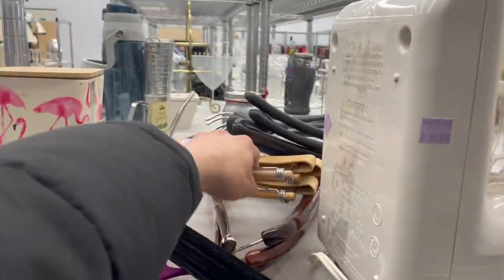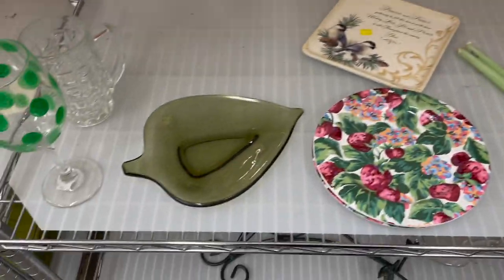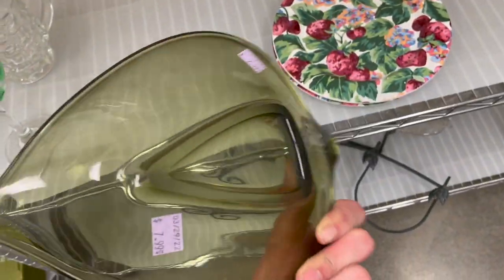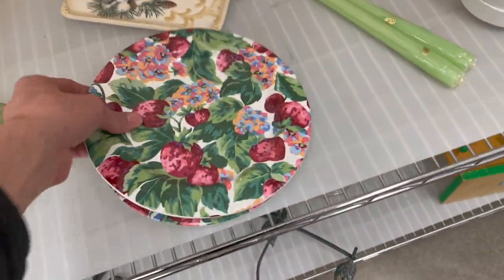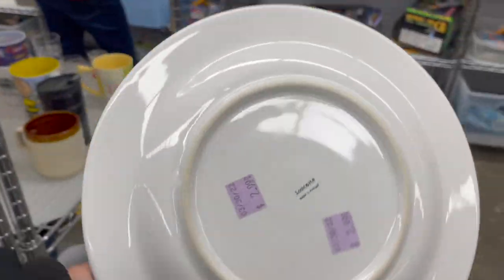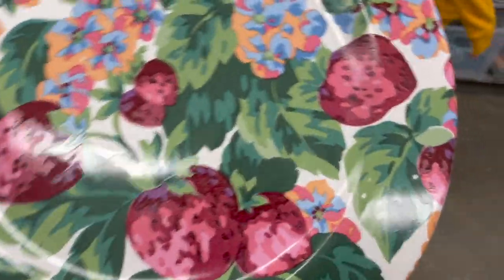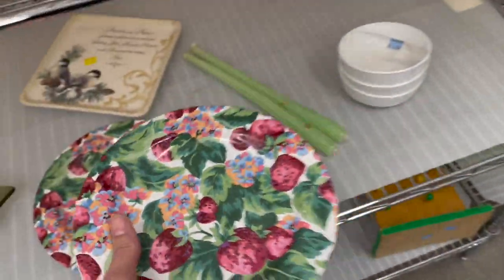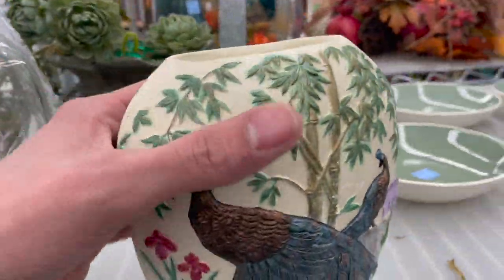Anything over here? Some hangers. Let's see what we have over here. We have the hummingbird I think we looked at before. This, I'm not sure if it's Viking glass or Ellie Smith. But for $7.99, I'm gonna leave that. Some strawberry plates. Made in Portugal. It's transferred on. I don't know about those. Take a look at this peacock vase.